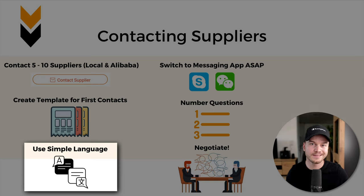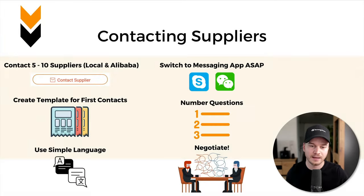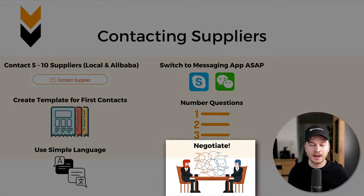What you also should keep in mind is that English is not their main language, so you want to use as simple language as possible, because otherwise, if you use fancy words and stuff, they're just going to ignore you, and it's going to be a hard time communicating with them. Then you want to switch to a messaging app like Skype or WeChat as quickly as possible, because it makes it a lot easier for you to go back and forth, especially when you have more questions, when you're negotiating, because going through the Alibaba messaging system is very cumbersome. Then you want to number your questions, because you're going to notice that they're ignoring questions that are not numbered for some reason. So number your questions, and then eventually negotiate.